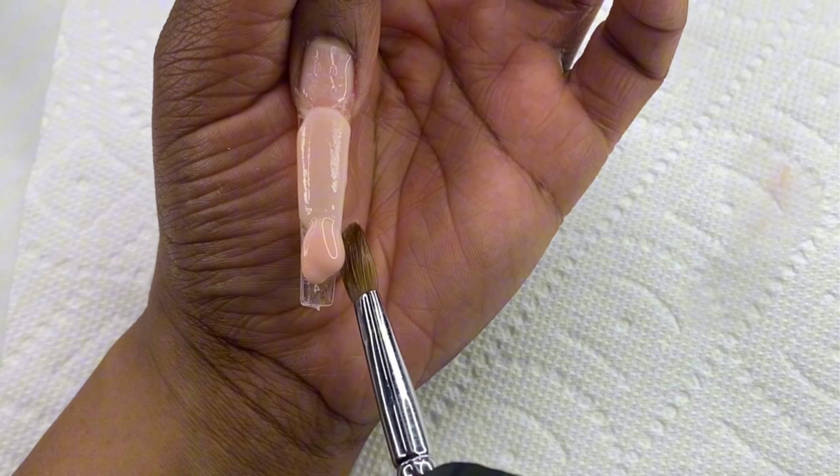So here I have started to lay the different color acrylic down to start to build the ice cream cone. And it is different from what I put on the other nails, since the other nail is Nude Affair by Dynamic, and this is Sincerely by 876 Nails.